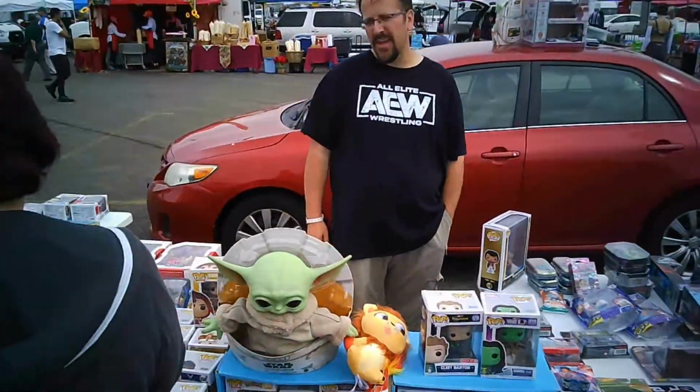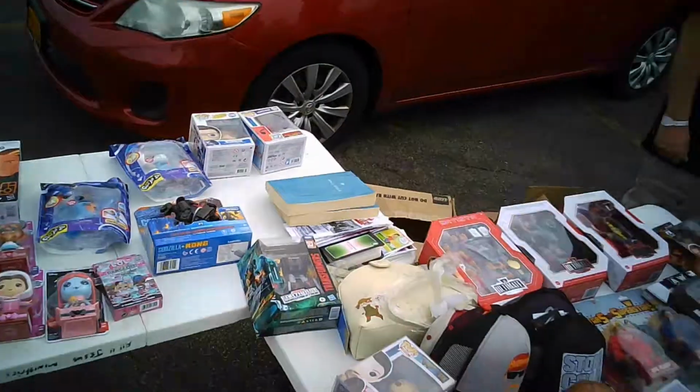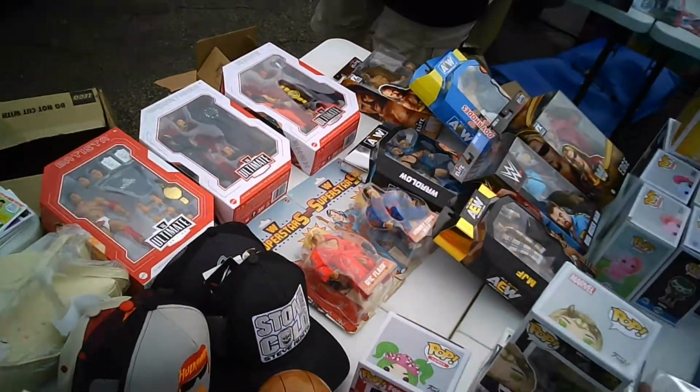Tons of wrestling Funko Pops in. One of my pet peeves is that they put these Funko Pops out in the sun, where the sun can actually dry them up, and I really hate that because it ruins the value of the pop. It destroys the box, and I just don't like that.